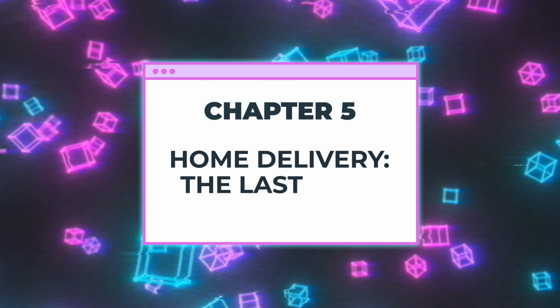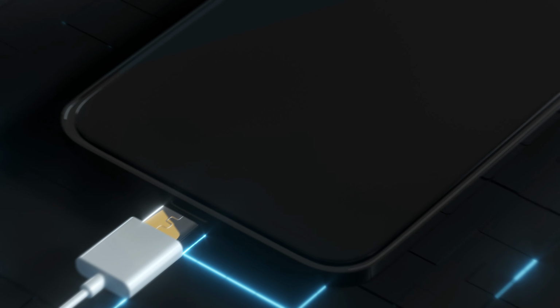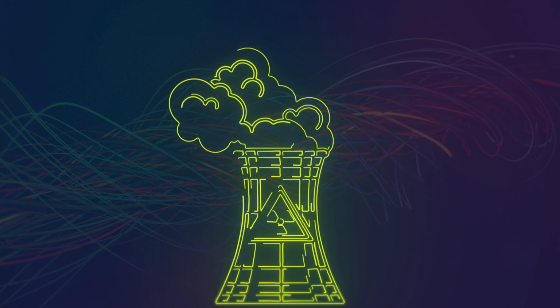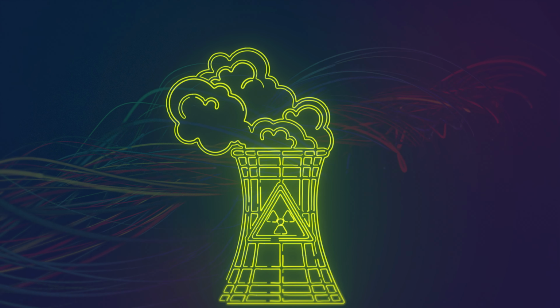Chapter 5. Home delivery. The last stop. By now, the electricity has arrived in your neighborhood. It flows through underground cables into homes, schools, shops, and your bedroom. When you plug in your iPhone charger, a circuit completes. And just like that, the energy that started in a nuclear reactor charges your phone at home.